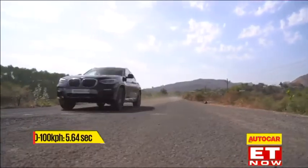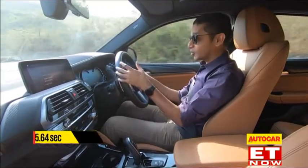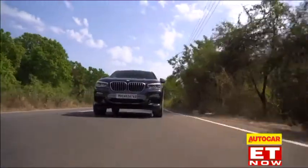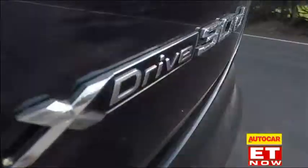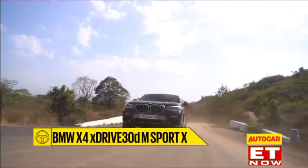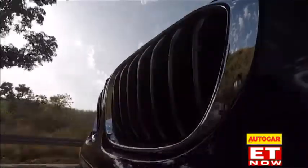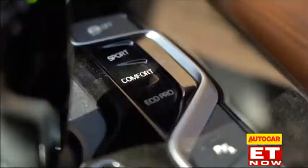Whoa! Well, it may only have 20 horsepower more than that 4-cylinder engine in the Mercedes, but it has 120 Newton meters more torque. And boy, does that make a difference. Sure, you can wring a lot of horsepower out of a smaller engine these days, but when it comes to that initial thrust, especially in heavy SUVs like this, a 4-cylinder just can't beat a 6. And let me remind you, all this while I've had it in comfort mode.